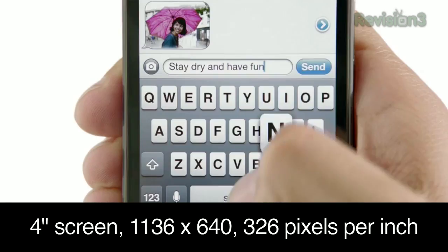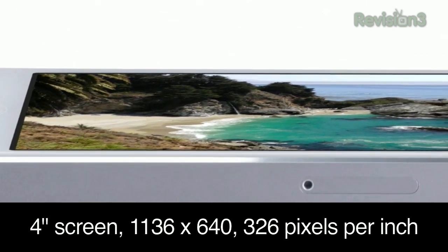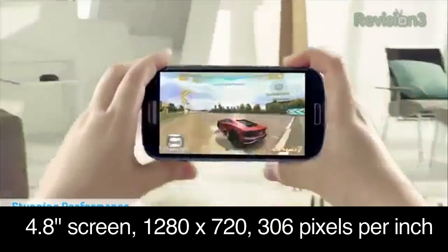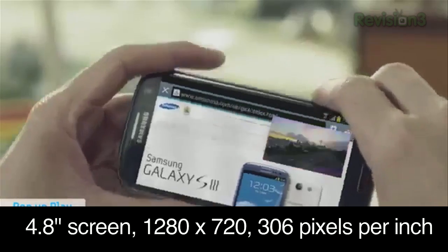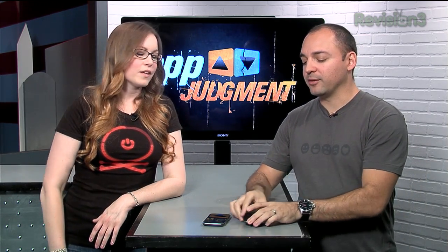Exactly. The iPhone has a 4-inch screen with a resolution of 1,136 by 640 pixels, and 326 pixels per inch. The Samsung S3 has a 4.8-inch screen at 1280 by 720 pixels and 306 pixels per inch. So the iPhone is better in screen resolution. It's a little bit smaller, but a lot crisper and clearer. The S3 is still a gorgeous screen, but the iPhone 5 is beating it out just slightly. They've always had a really great resolution with Retina. The Retina display is pretty cool.